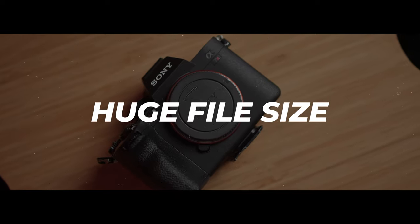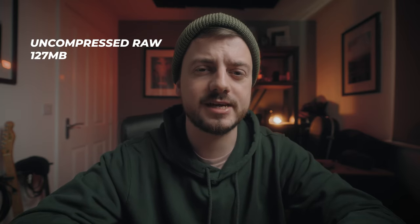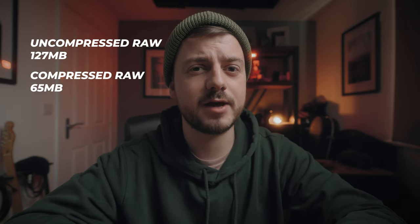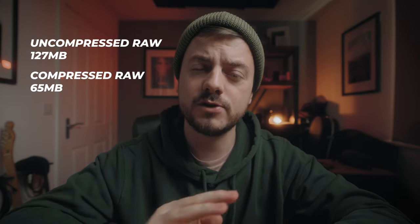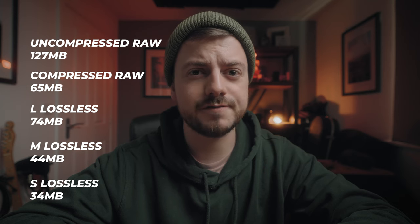Whilst we're talking about pixels, we may as well address the large elephant in the room, or in this case, shall we say, large file sizes. The Sony a7R Mark V can shoot in 5 different types of RAW format. Full uncompressed RAW files come out around about 127 megabytes each. Compressed RAW files come out around about half that, so around about 65 megabytes each. And on this camera, we also have the large, medium, and small lossless files, which are also RAW, and they come out around about 74, 44, and 34 respectively.